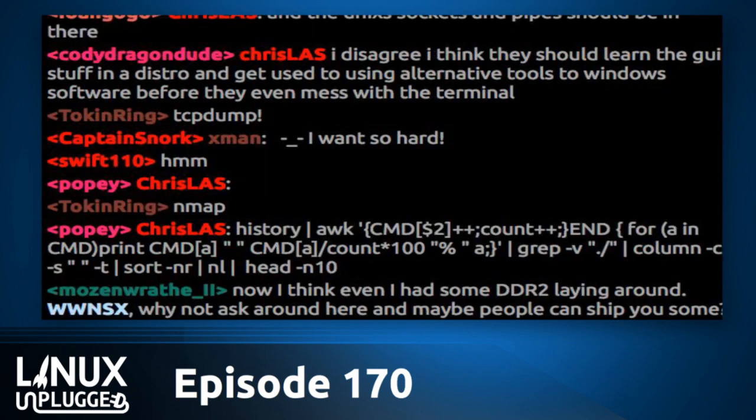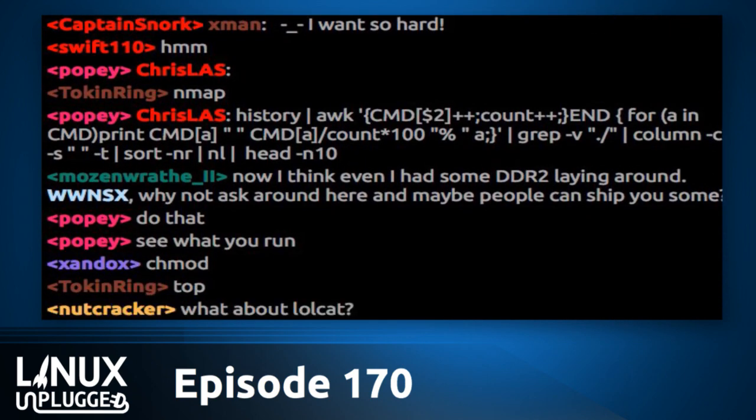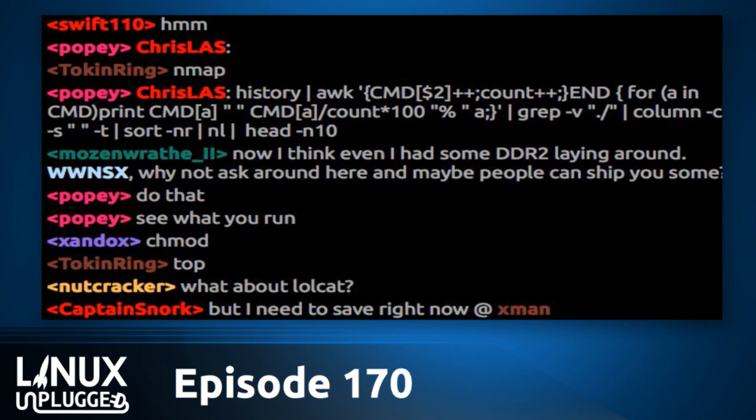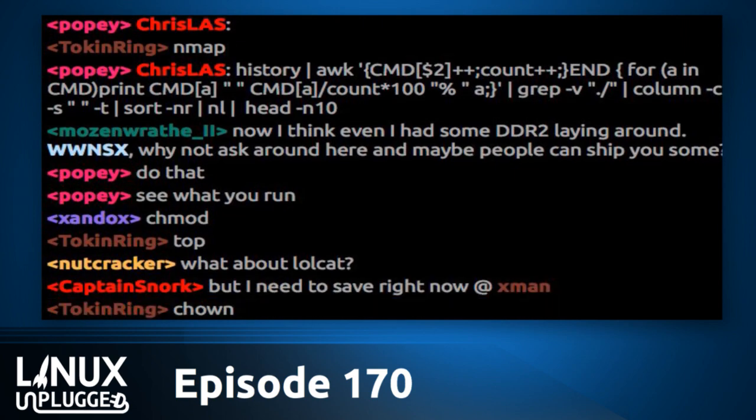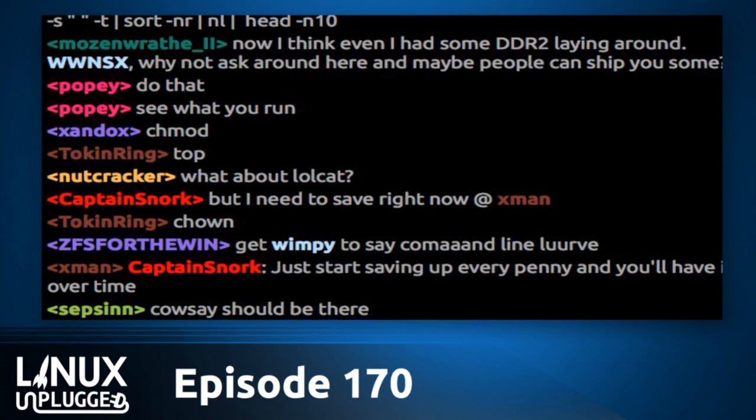Let's see what some of the mumble room thinks. If you guys have a list or a command that you think is missing, ping me in the mumble room. Oh, you do, Poppy? Go ahead. So I just pasted you a command you can run, which shows the most popular 10 commands in your bash history. That's a great one.